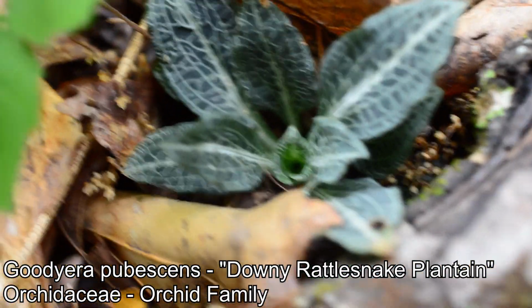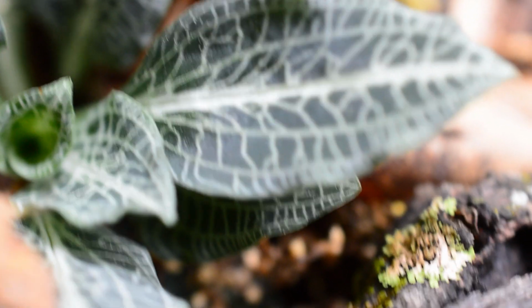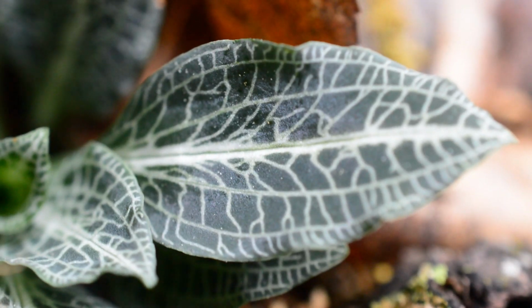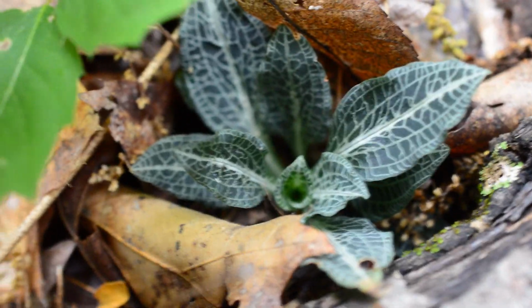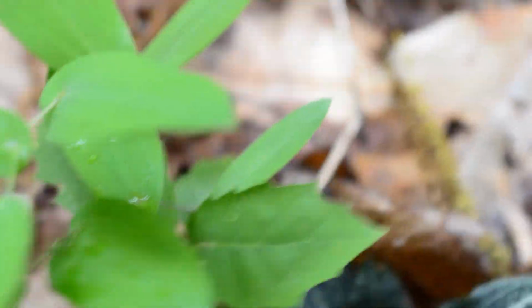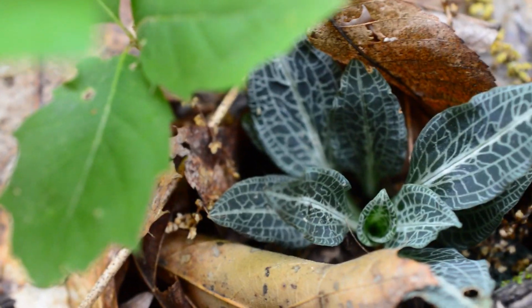Not too hard to track these guys down. I've seen Goodyeara in a few different locations. Still a wonderful plant, a treat every time you find it. Look at the venation on those leaves there. Oh my goodness, so nice. I believe these are an Orchidoideae subfamily, mostly terrestrial orchid subfamily. Of course, every orchid in the Northeast is a terrestrial orchid that grows on the ground, even though the majority of orchids in the world are epiphytes, growing on trees.